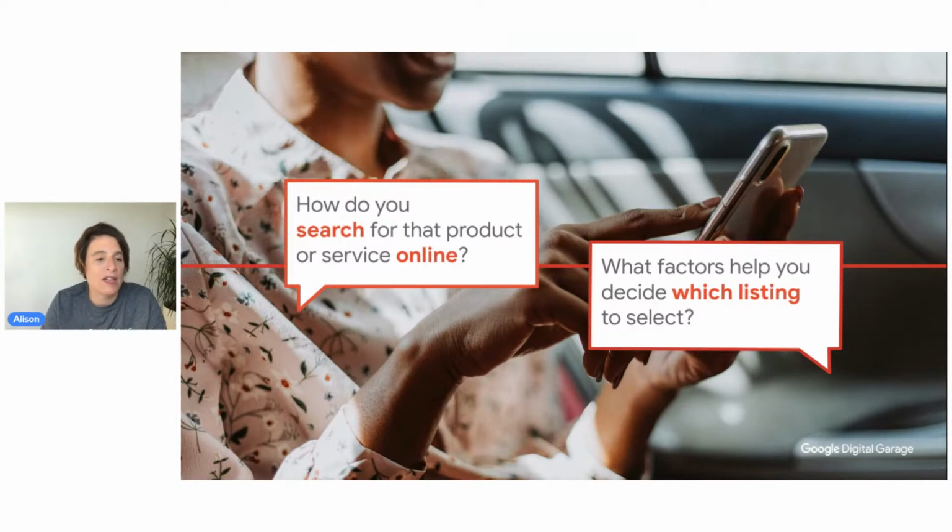So thinking about how you search for your product or service online, you've got some lists coming up. You've done your search, whichever method you're using, you've used certain words to search for it, and then you're getting results. Let's say we're on a search engine and you've got a whole load of listings in front of you. How are you deciding which one to explore further? How do you know which one you're going to click on? What's helping you decide which listing, out of a list presented to you, you're going to choose?